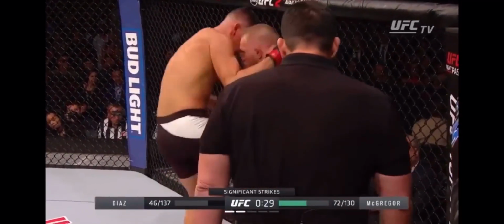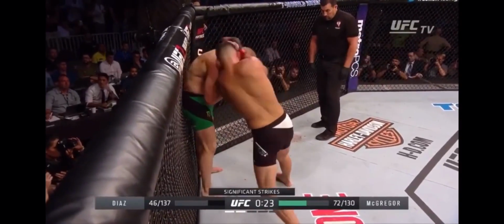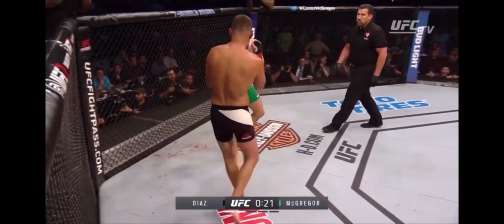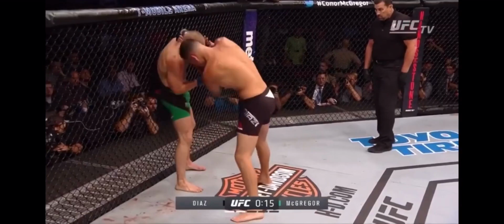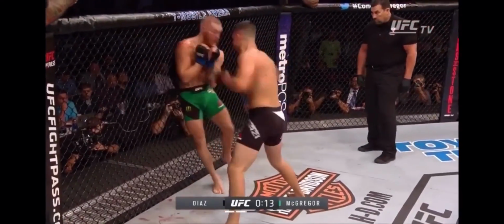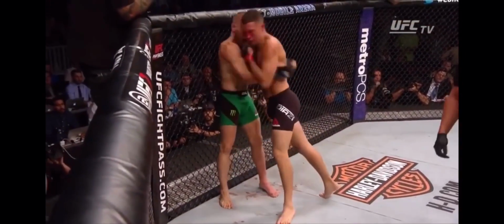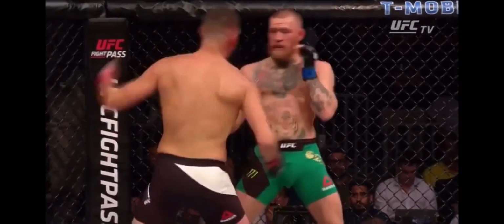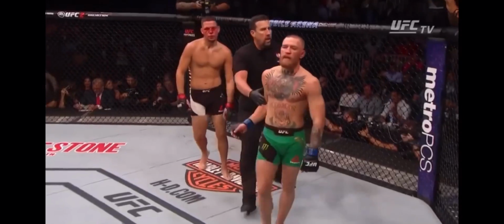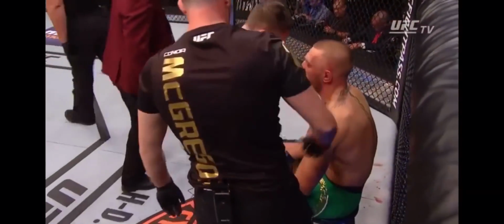30 seconds. He goes high with the knee. He tags him again. But Diaz just walks through it, Joe. Uppercuts. Body. 10. This place is awesome. Wow. Things just got real interesting.